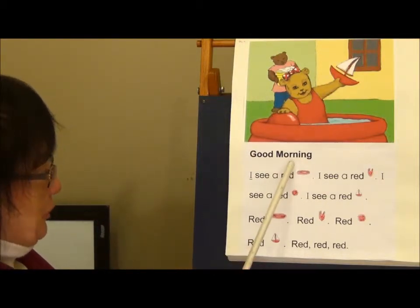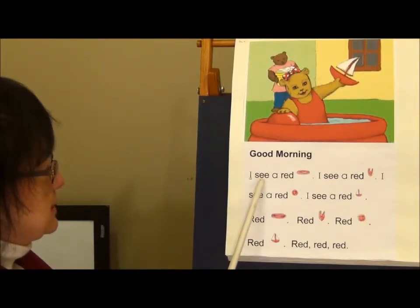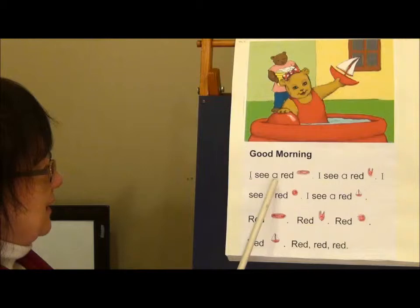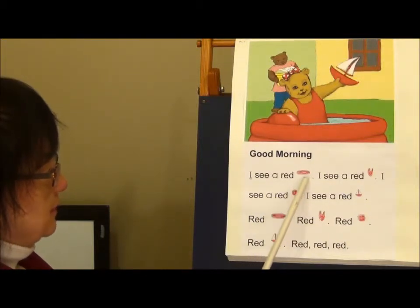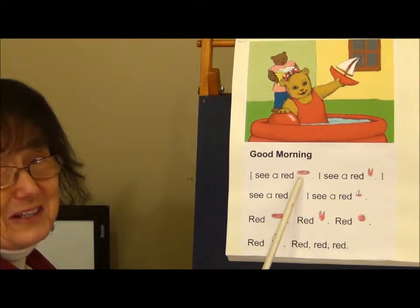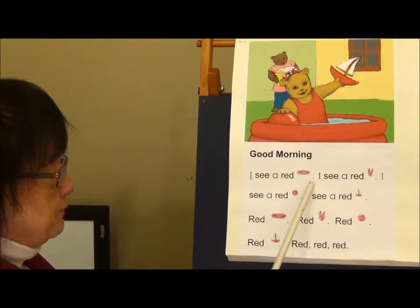Good morning. I see a red, what is it? Swimming pool. I want to hear you reading now. You have to help me. And the period means we stop.